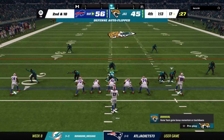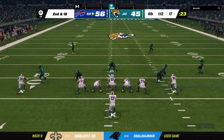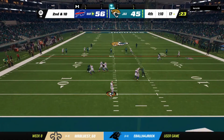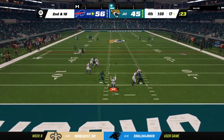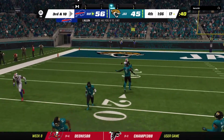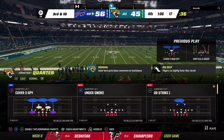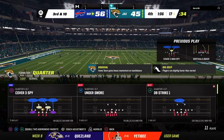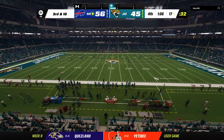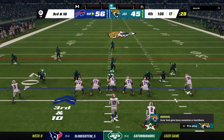After the incomplete pass, here now is 2nd and 10. So Allen's going to look to throw. Going deep for Diggs. And that's going to be incomplete. Good effort there trying to take a shot, but it's 3rd down. I like the fact that he took the shot deep downfield. Even if you don't get the catch, maybe you get a defensive penalty and pick up the yardage that way.